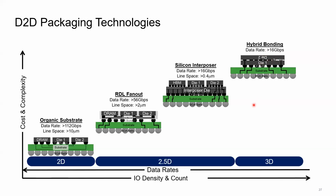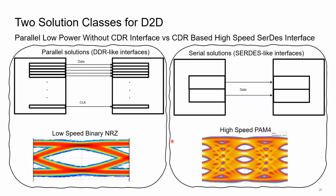So if there's no standardization from the industry, every foundry will offer their own different ways of deploying, and it will be difficult to ensure interoperability among different vendors, different packaging houses, different functions. So for that, there are different standards that define interfaces for this kind of die-to-die technology. At a very high level, we can classify two different classes of die-to-die.